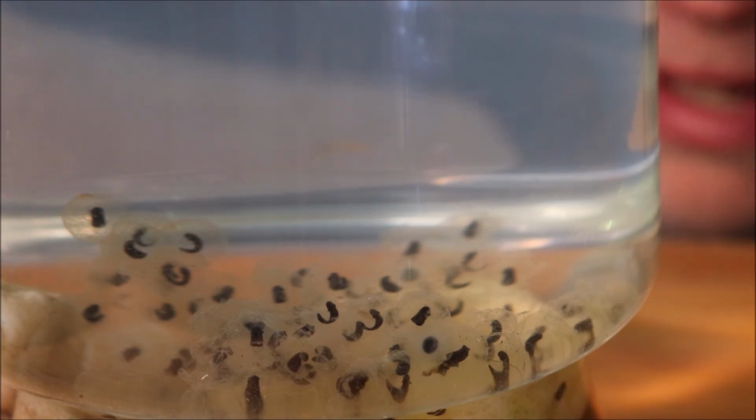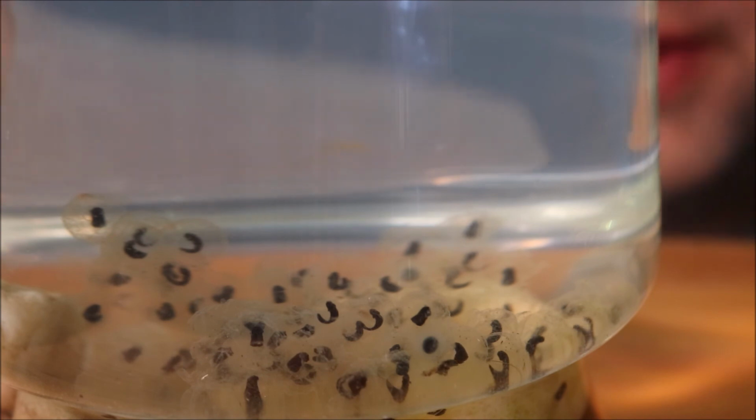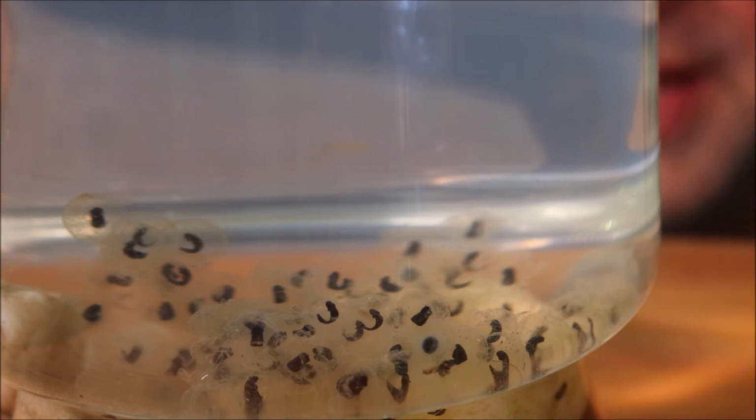So it's very exciting. Keep watching. Oh, there's one in the front bottom right. I saw it. I saw it move over here somewhere. Yes, I saw it squirm. Two, actually. Keep watching. And we'll see as they start wriggling around.